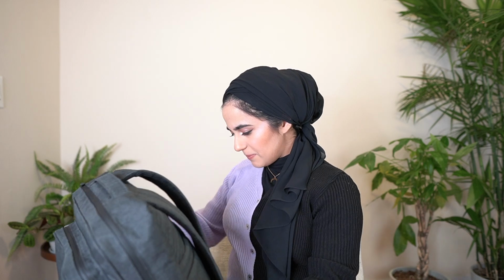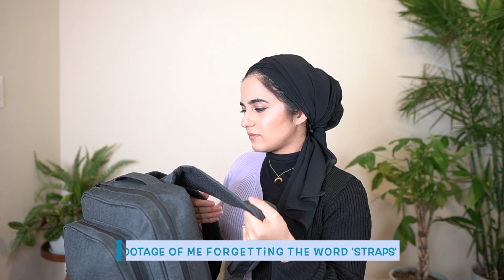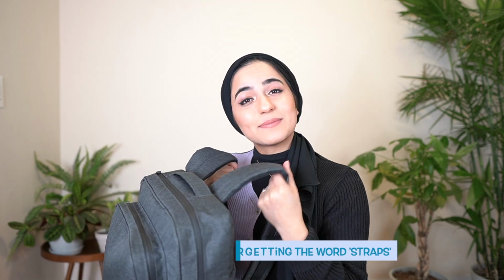This is by a company called Zusa, who I've never heard of, but I'll Google them after this video. It has padded, what are these called even? It has padded straps so it doesn't put too much tension on your shoulders, and it also has a whole bunch of pockets. A smaller little outside pocket, a front pocket, and then the main compartment as well.